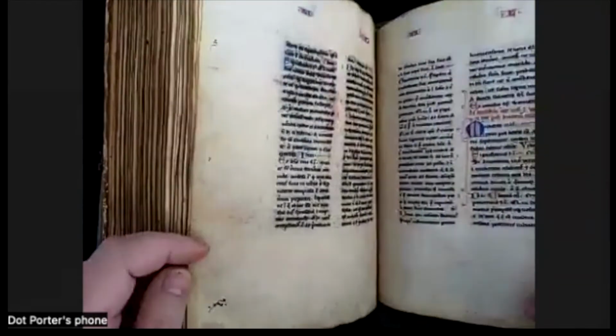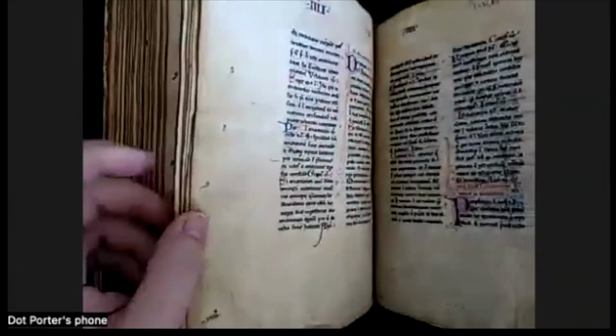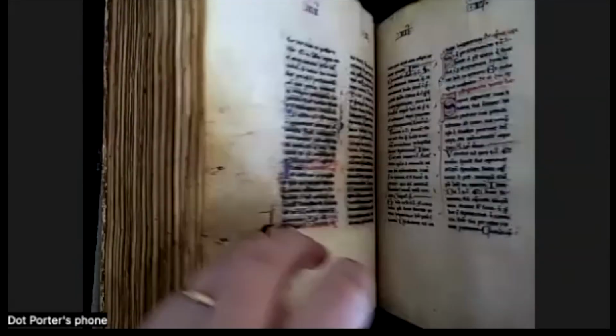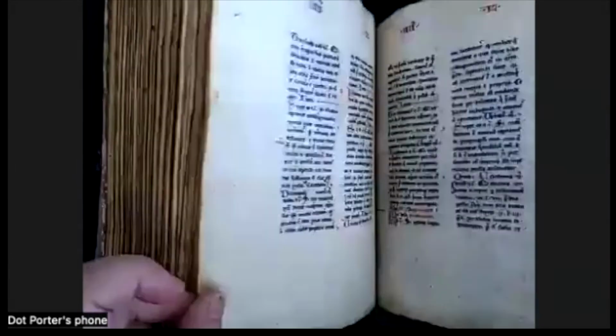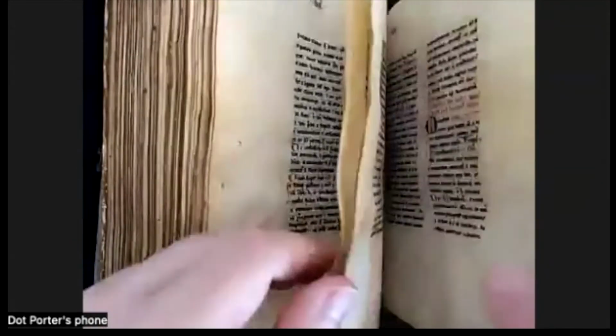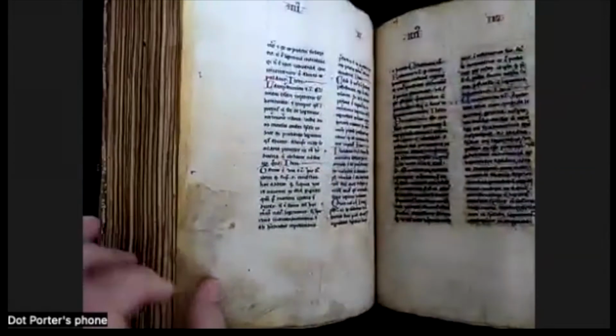All right, so we've gone from 3 to 4. There's at least one, I think there's one more initial. Let's see if we can find it before we finish. Here's book 4, 4 to 5. I know you're here. 4. Something is going on here.